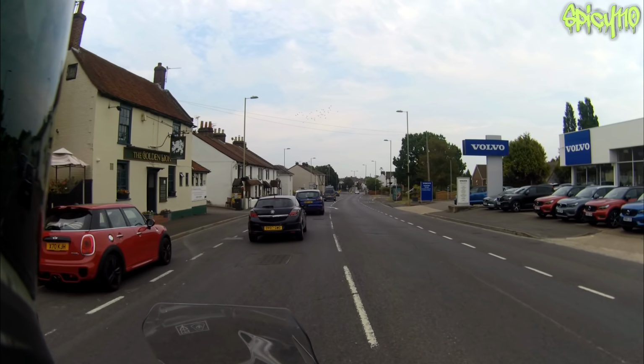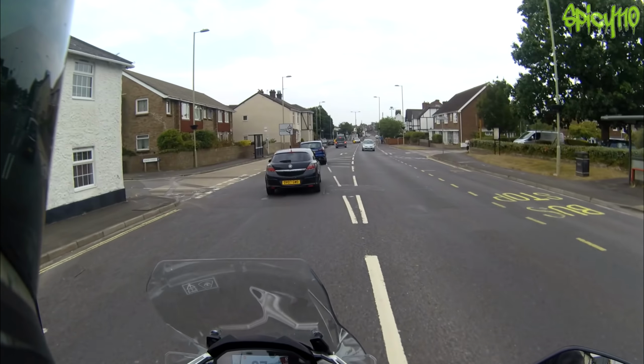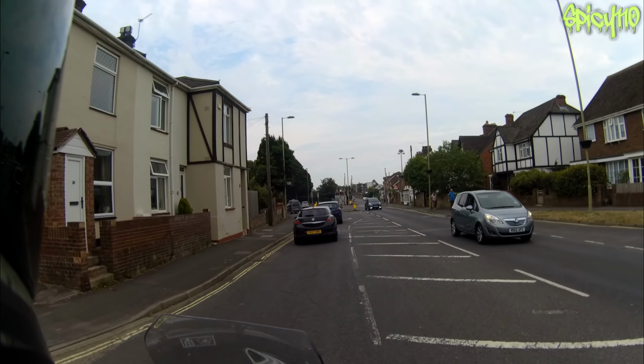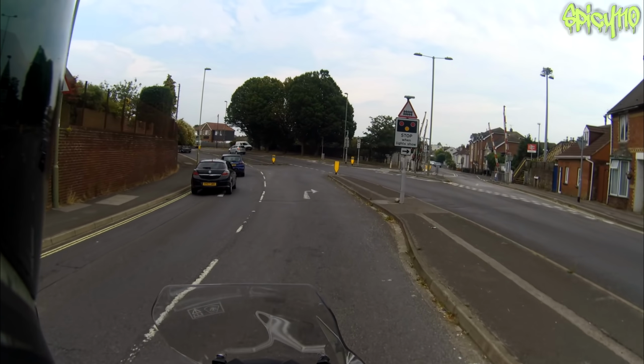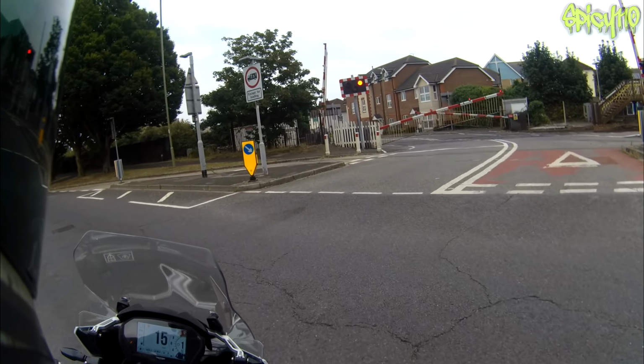Right, the barriers have got to stay up on the train track. The barriers have to stay up on the train track. No. Oh, no. It's such a short distance, I can't risk it. I'm going to have to sit and wait here.